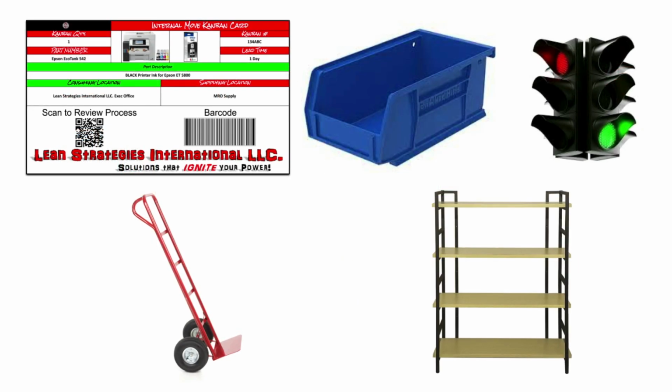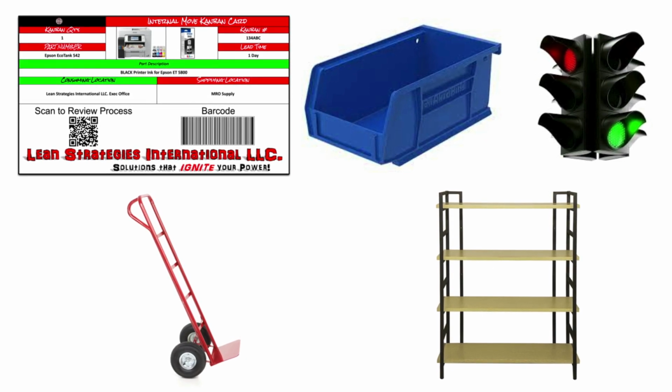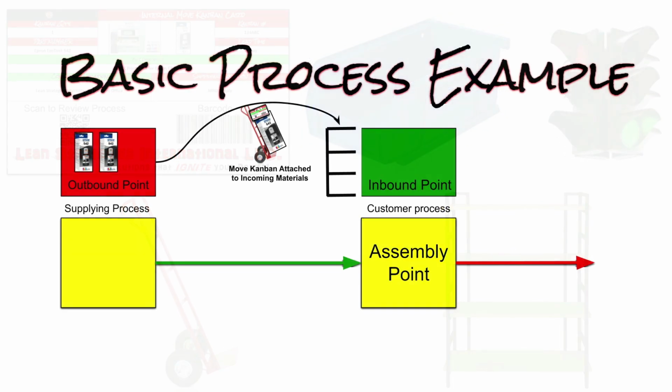Keep in mind that a Kanban could be a card, container, light, dolly, empty space, or a variety of other things. In this example, the inbound materials contain a move Kanban.